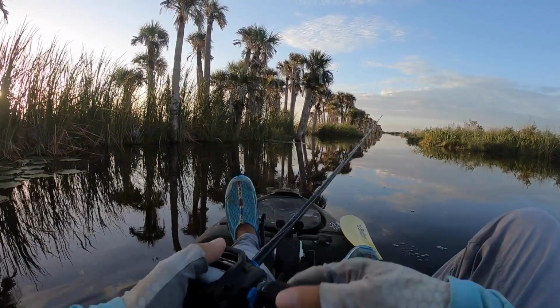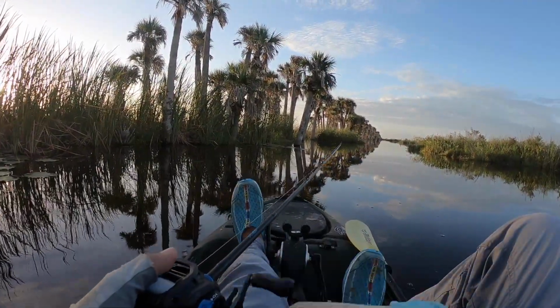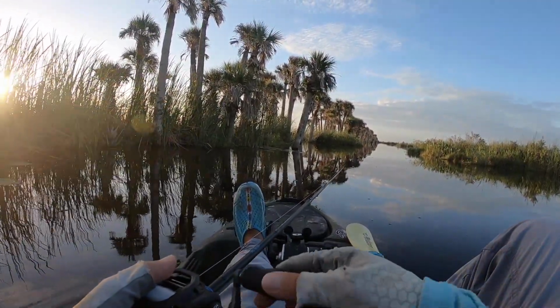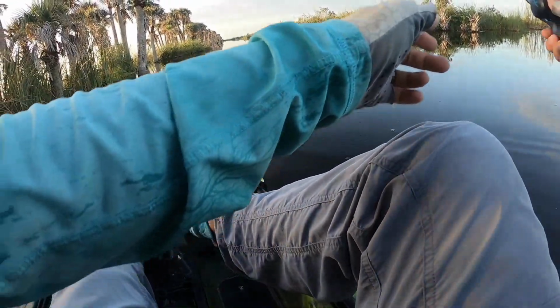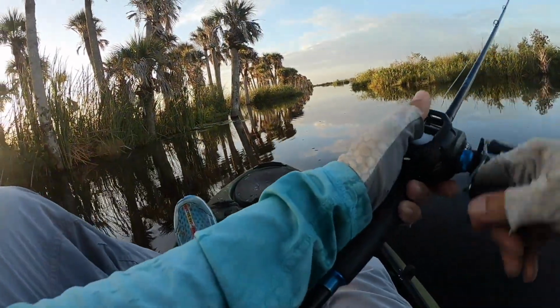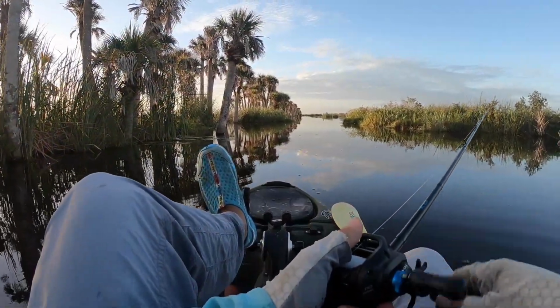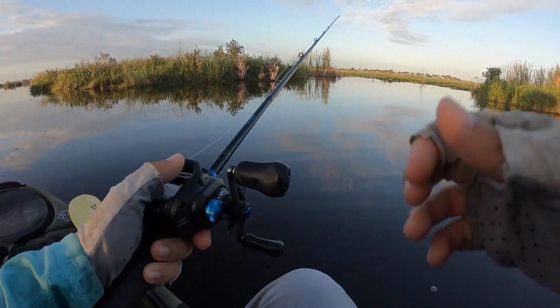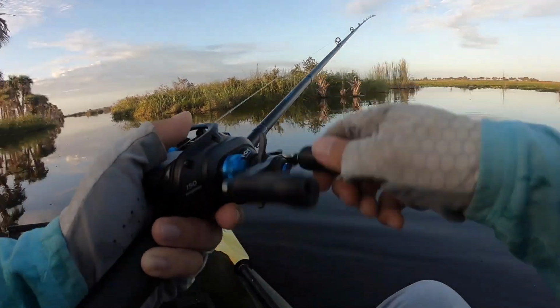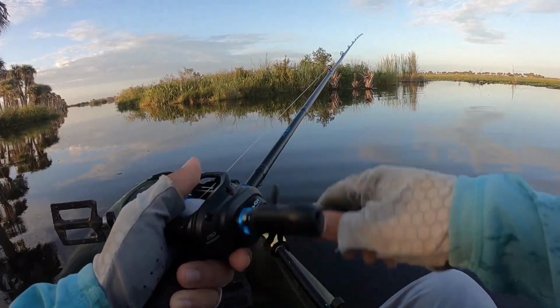Now, I'm not going to lie, I am making a few casts here and there, just in places that look really, really good. Mostly because I know there's an edge up here on these trees. Not spending a whole lot of time. I did miss one fish. He followed it. See, all those bait fish scattering over there around my bait. He followed it right up to the kayak. It wasn't very big.